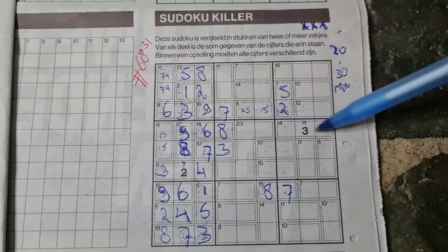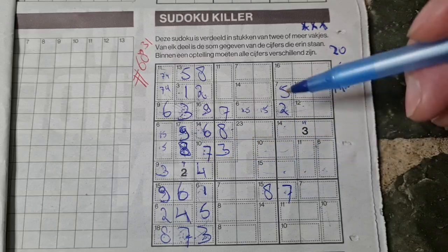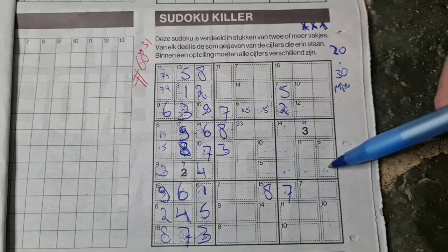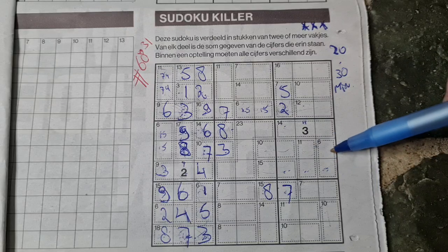We have 8 in this row. 8 in this middle row. So the row below, the only 3 places left for the 8 should be here or there. I cannot place the 8 in the box of 6, of course. Otherwise, I need minus 2.